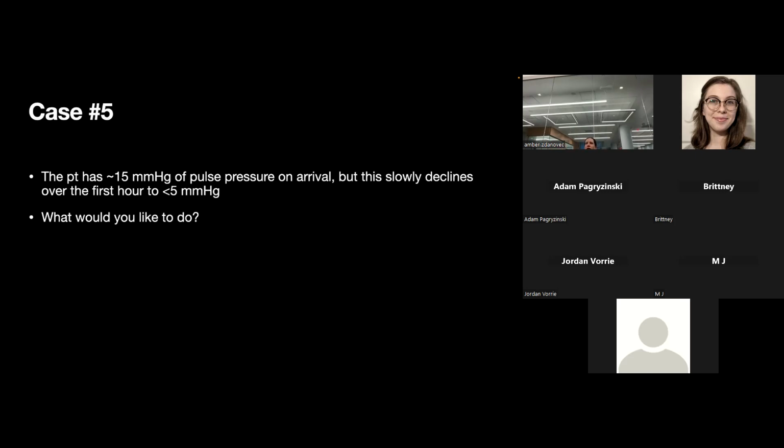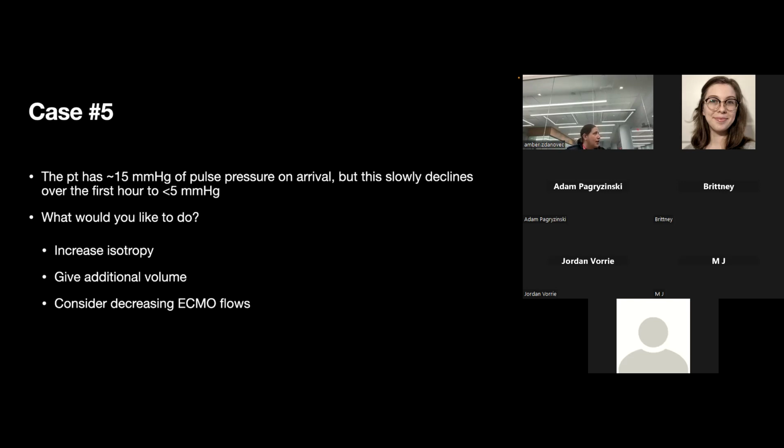Do you think it's harder or easier to pump against an aortic cannula flowing 5 liters per minute? Harder, yeah. So oftentimes if you have a sick LV and you put them on central, it can be tricky for that LV to pump against. So when you see that pulse pressure drop, some things you might think about: increase inotropy, give some volume, or even sometimes consider decreasing your ECMO flows because you're going to decrease the afterload that LV is pumping against.